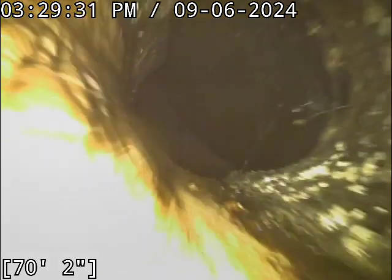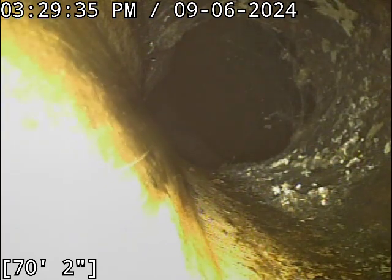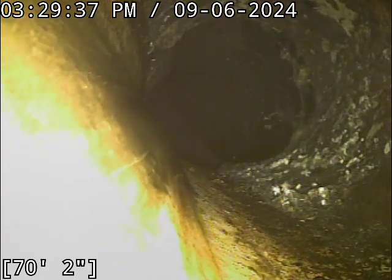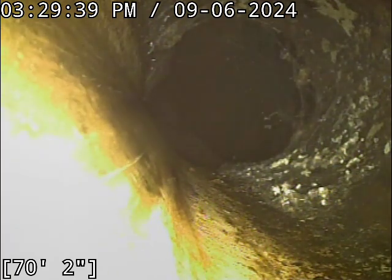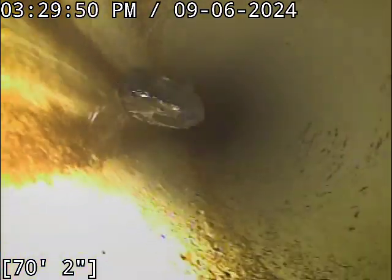All right, located the camera head successfully. Line terminates out on Widener. If you're standing in the street facing the front of the house in general, there is a manhole that lines up pretty nicely with the left side edge of the property line. That manhole is what the sewer line ties directly into. Most homes don't do that, only a handful will.